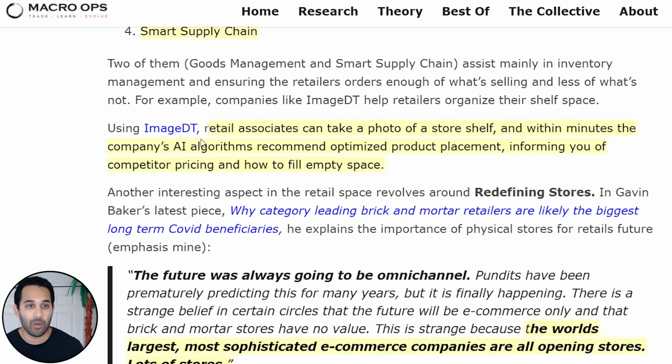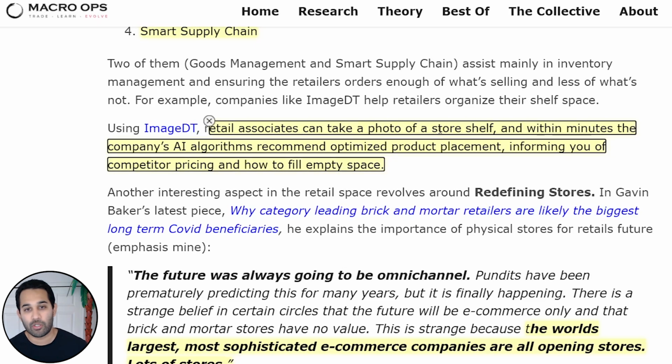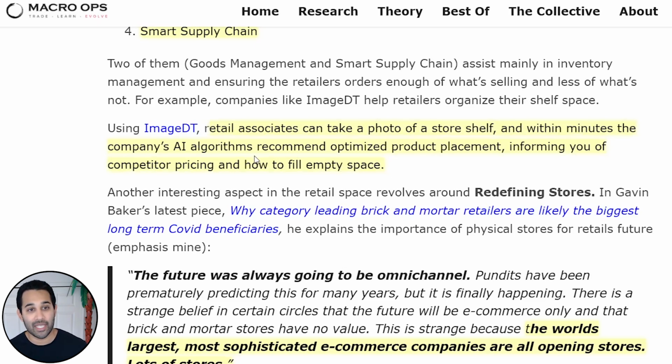So what ImageDT does is you can take a photo of a store shelf, and within minutes, that company's AI algorithms will recommend an optimized product placement, informing you of competitor pricing and how to fill empty space. So again, it's not just organizing it so everything fits, but it's also putting the products that sell the best up front so you can make that sale. It gets really in depth and you just don't think about it when you go to the store, but there's a lot of data behind it.